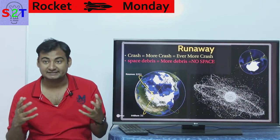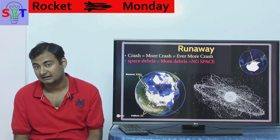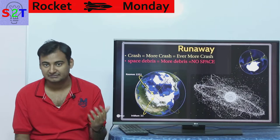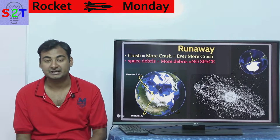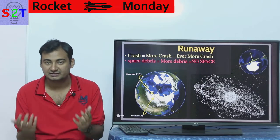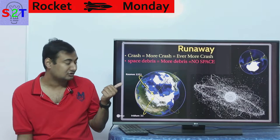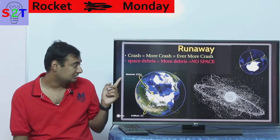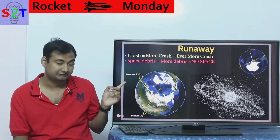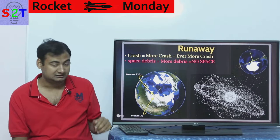So what is this Kessler syndrome then? It's named after a professor. Basically, he came up with the idea that we could have a scenario where we have a crash. Inevitably, sooner or later, things crash into one another, which happened in 2009 when Cosmos 2251, a defunct satellite from Russia, crashed into Iridium satellite constellation 33.